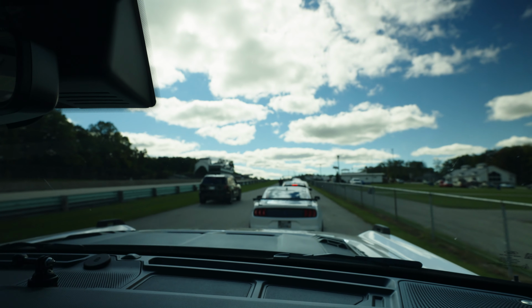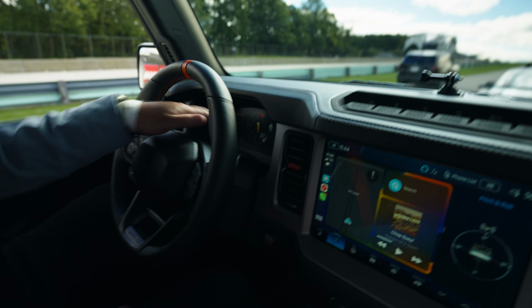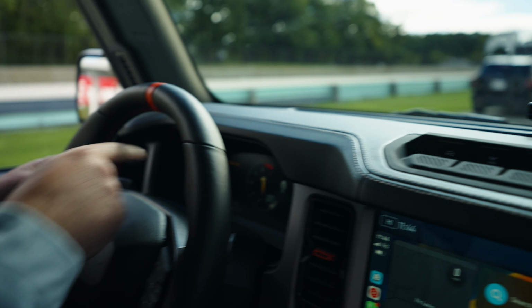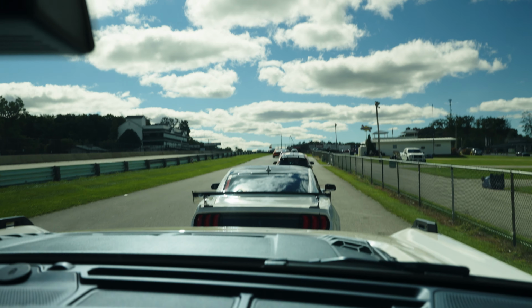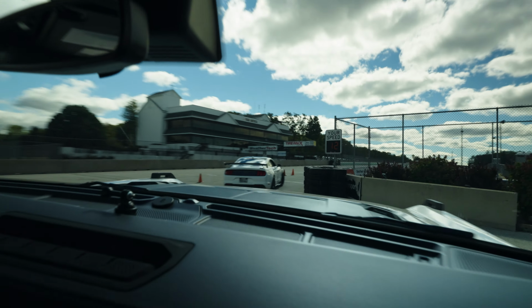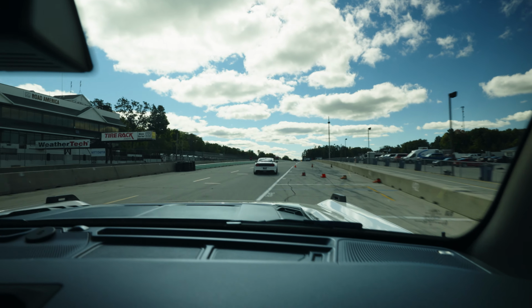You're using manual paddle shifters today, right? So if you go to manual with this, you switch it to manual, it actually turns yellow up on the dash. And you know you're in. Oh my gosh. All right, first time on Road America. Punch it, Chuck.